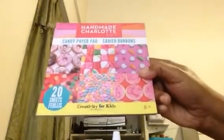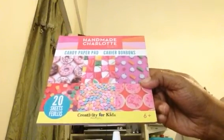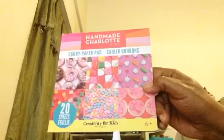We have this one here, which is called Handmade Charlotte Candy Paper Pad. I haven't seen any like this. It has all sorts of prints of candies on it. This is really cute. I like this, Tena. Thank you so much.